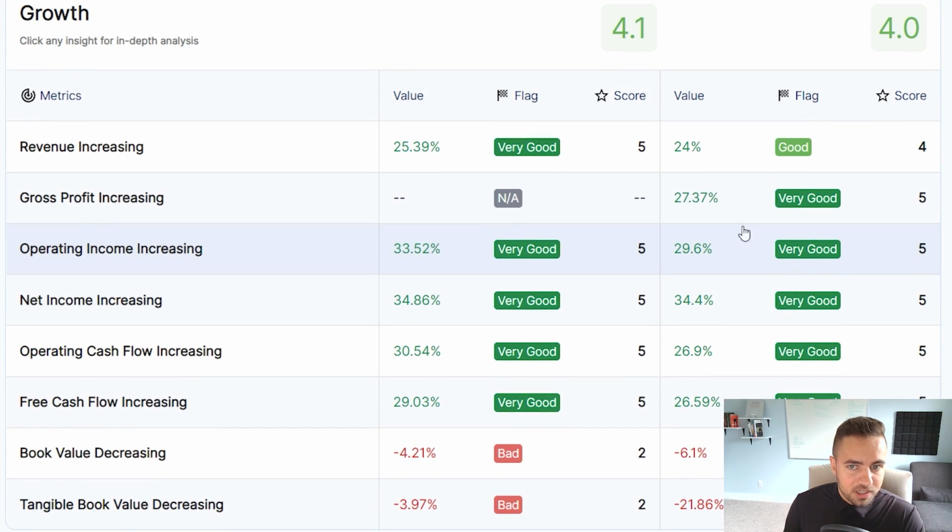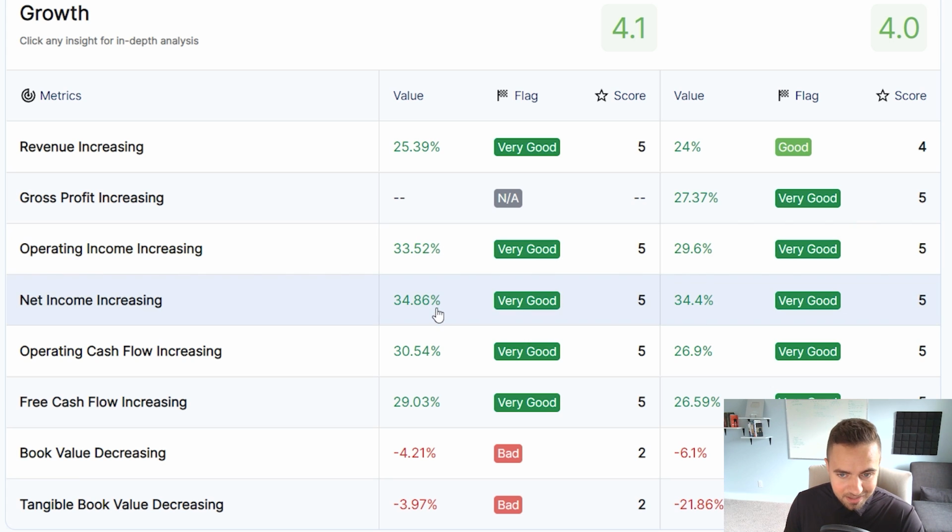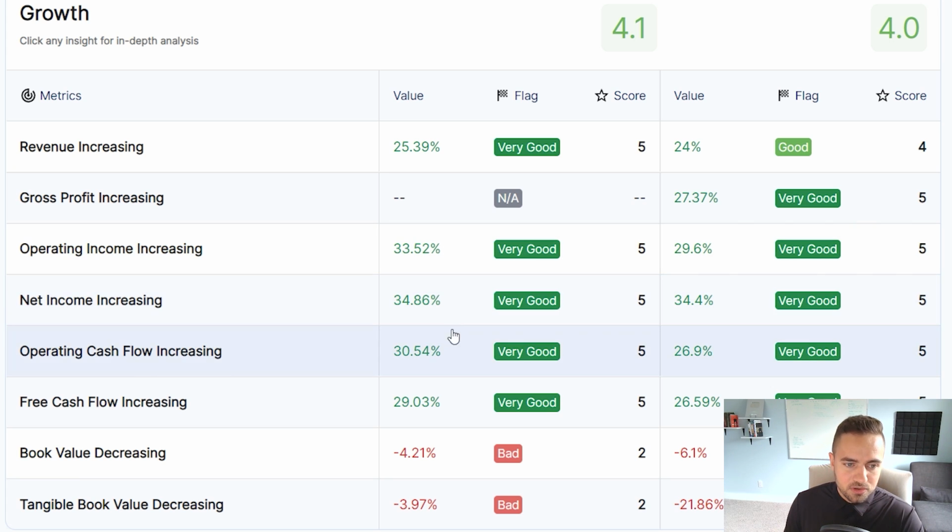Now, if we take a look at the growth score, there we go. We finally have a little bit more of a discrepancy here, and Mastercard does have a better growth score than Visa, but only slightly. The revenue is growing faster. The operating income is growing faster. The net income is growing slightly faster. Operating cash flow is growing faster, and free cash flow is also growing faster.